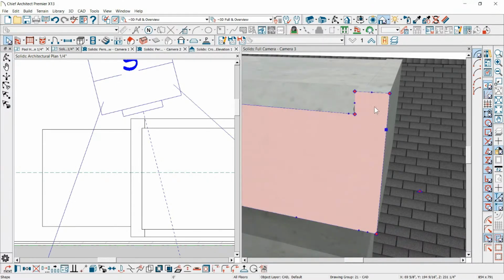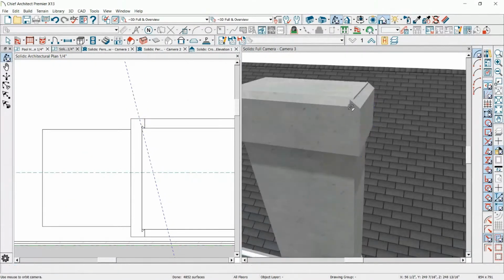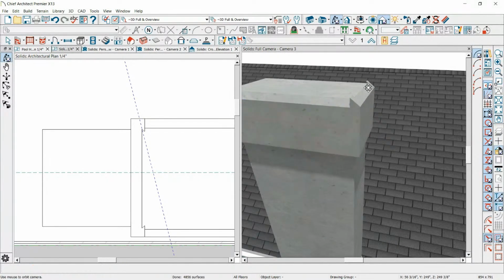So now I could just bend this down. Let's see if this works. And I'd have to bend it the other way too. I found that much easier to use molding polylines to do that kind of stuff.